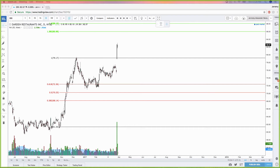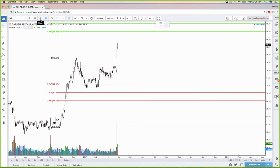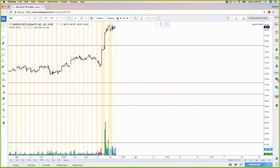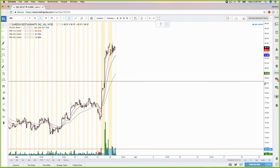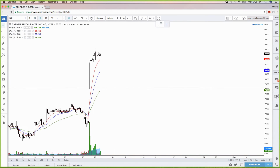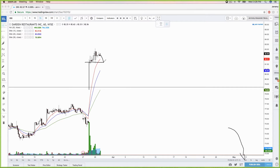So at this point, what to do on Darden? Well, realistically, you really have two choices. Play the breakout or buy the dip. And which one's gonna work? I don't know, honestly. So here's the hourly chart on Darden. I'm gonna turn the exponential moving averages off. So the extended hours off. So with the extended hours off, I'd probably look to buy the dip again around 81.50 and then have a stop somewhere down here. That's opportunity or choice number one. Choice number two on Darden is just taking a breakout above the high.